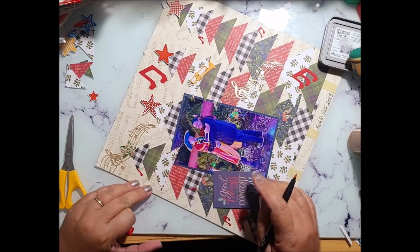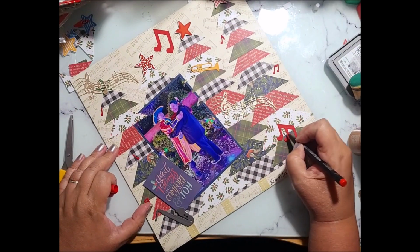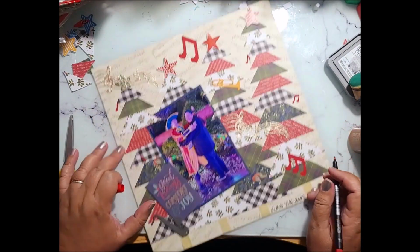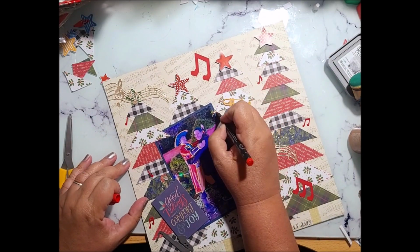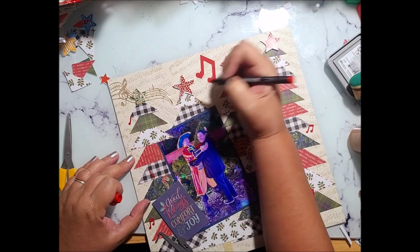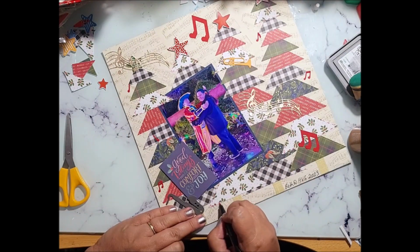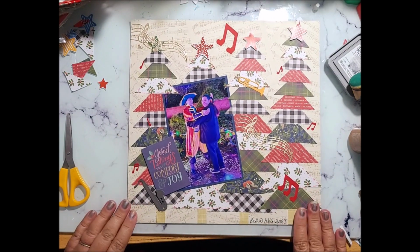Now I'm going to make these white triangle parts of the tree pop a little bit by adding in the faux stitching. I really do like how this has come together. I think it's just a little bit of a hint of detail that gives that little bit more definition to the tree, and I just love it. I don't want to go overboard with it.